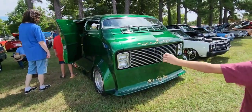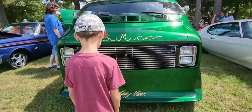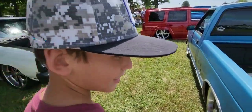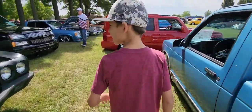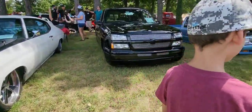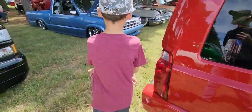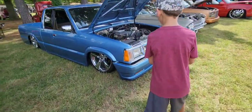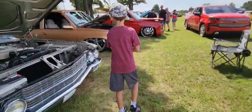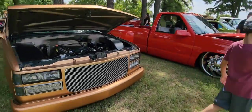Look at this. Part 3, guys. Don't touch. Also, this is the final part. Pretty nice truck. How the flip did he get that engine? Further up. Chevy. Another Chevy. Another Chevy.